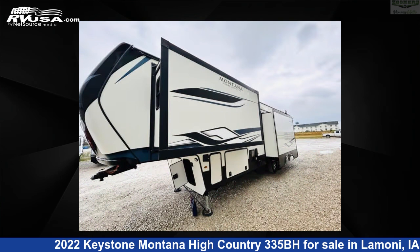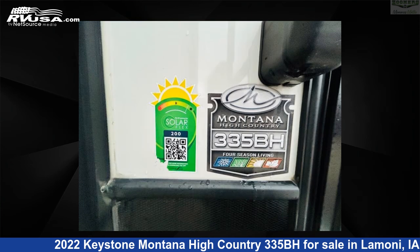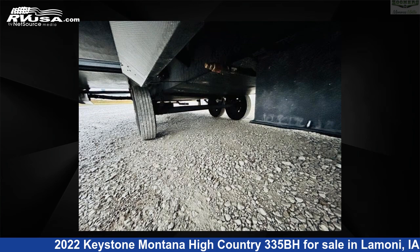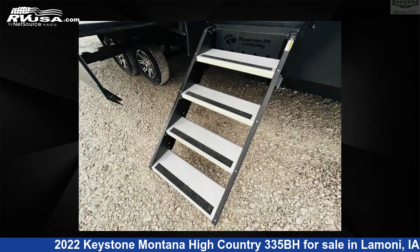This used Keystone is 37 feet 0 inches in length and features sleeps 8, slide-out, and 87 gallons fresh water capacity. The floor plan layout of this fifth wheel features bath and a half, bunkhouse, front bedroom, kitchen island, loft.